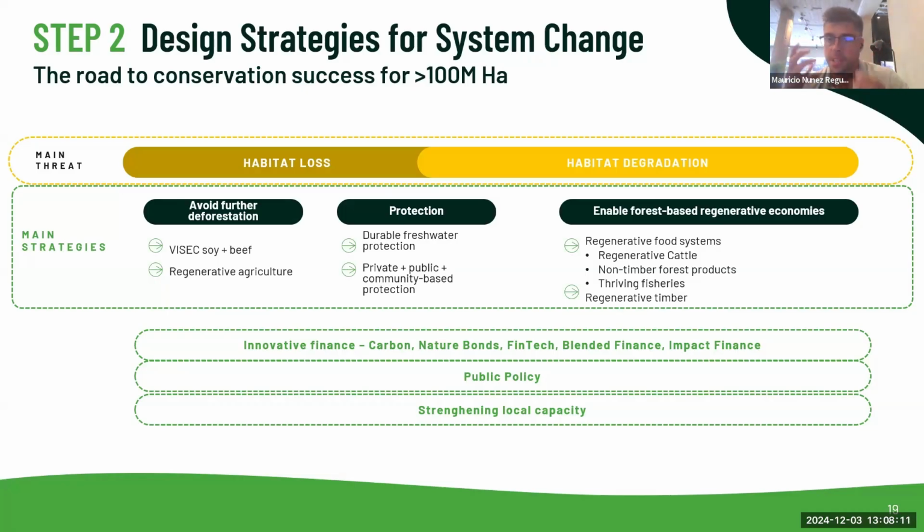And we need to think about protection mechanisms that are durable in time and equitable. But also there's a huge opportunity to try to enable forest-based regenerative economies. Most of the forest in the Chaco is still standing, 70-something percent of it. And a lot of people live there and a lot of people produce food in the forest. That leads to a lot of degradation. So we know that there's an opportunity to change this part with regenerative economy.